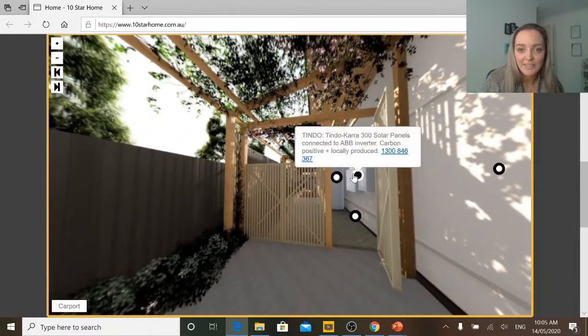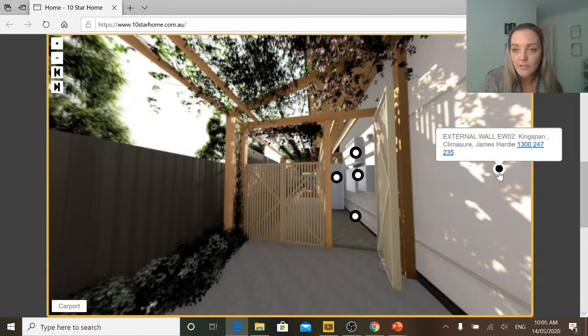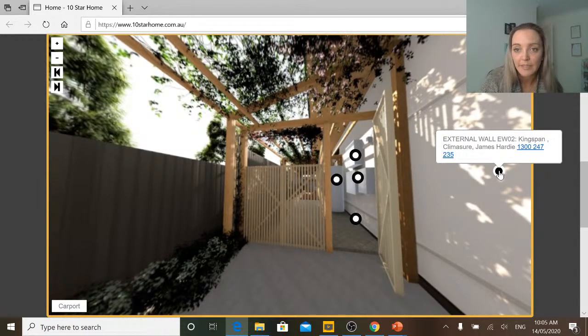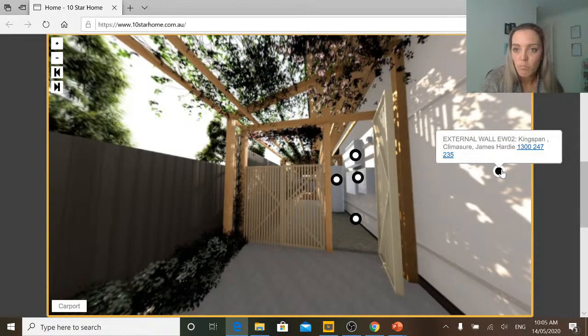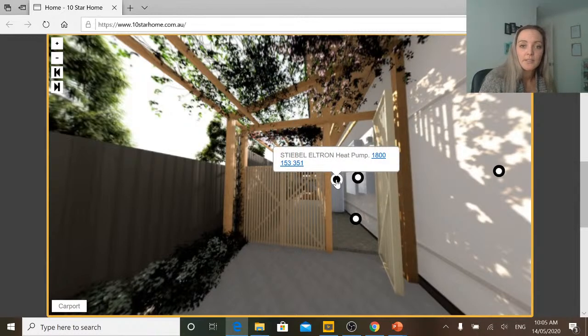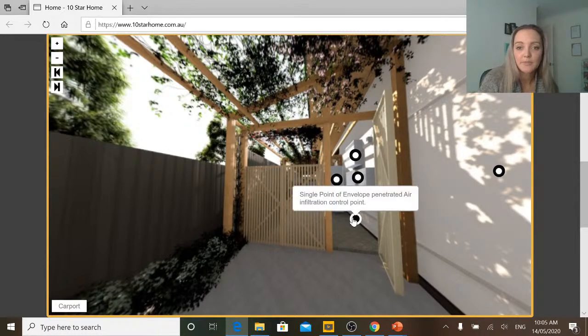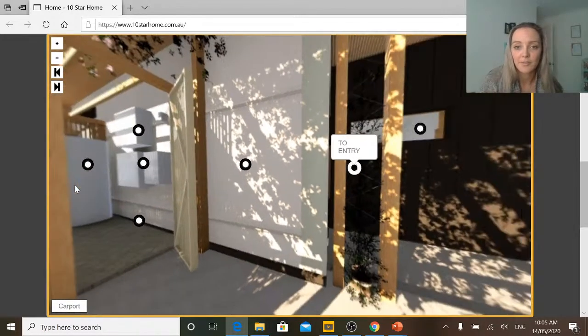And then you can click on, for example, these little dots, and it'll tell you about the products and materials that have been used. So we've got James Hardie cladding, Kingspan, Climasure and James Hardie products, ABB battery and inverter, Stiebel Eltron heat pump, single point of envelope penetrated air infiltration control point. So I've got a photo of that I'll show you a bit later in the presentation.